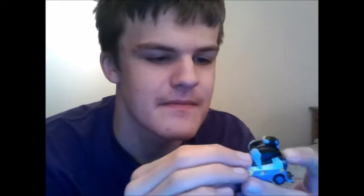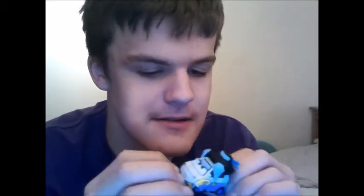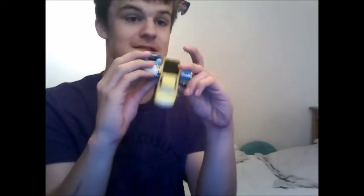Her hairpiece is not removable and made of plastic. Just the hair and the fan is made of plastic. Everything else is die-cast. And everything else is custom painted with no stickers, including her eyes. Very good car. Okay, these are my three cars in Disney Pixar Cars.